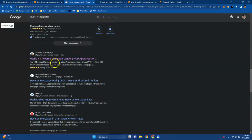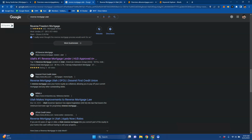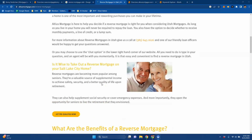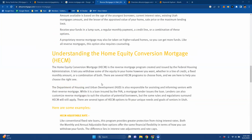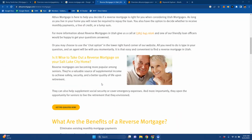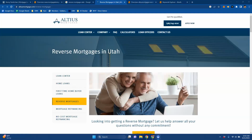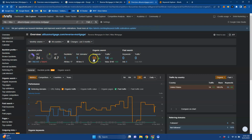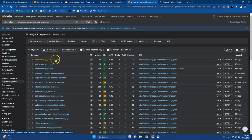And then we move into the organic listings, and All Reverse Mortgage was the first one that wasn't a bank on this page, so I went to their website. And looking at their website, they do have a decent amount of content on here. So in order to outrank them, you need to have more content with better buyer intent keywords, those authoritative backlinks, and also those citations. And I'll show you some volumes here in just a second, but looking at their website, they have 55 keywords that they're being indexed for, and they're getting 14 people to their website.